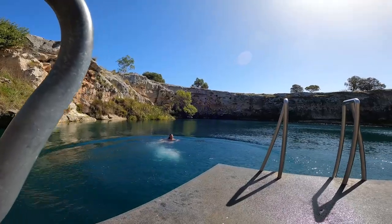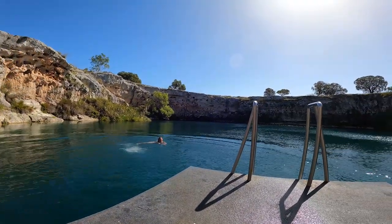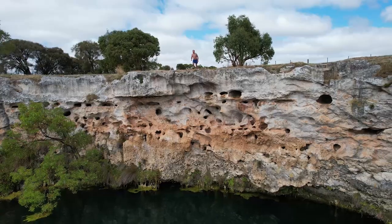A big splash for a dive. Yeah, you do a bomb. What?